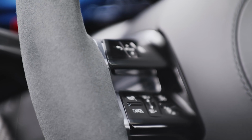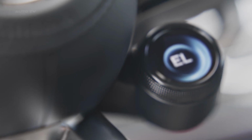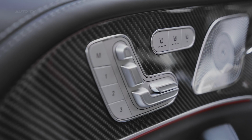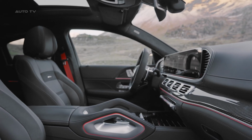The car also offers a range of driving programs tailored to its hybrid nature. These include Electric, which allows for purely electric driving up to 87 miles per hour, and Battery Hold, which maintains the battery's charge level. When driving purely electrically, an acoustic vehicle alerting system warns pedestrians of the car's approach.